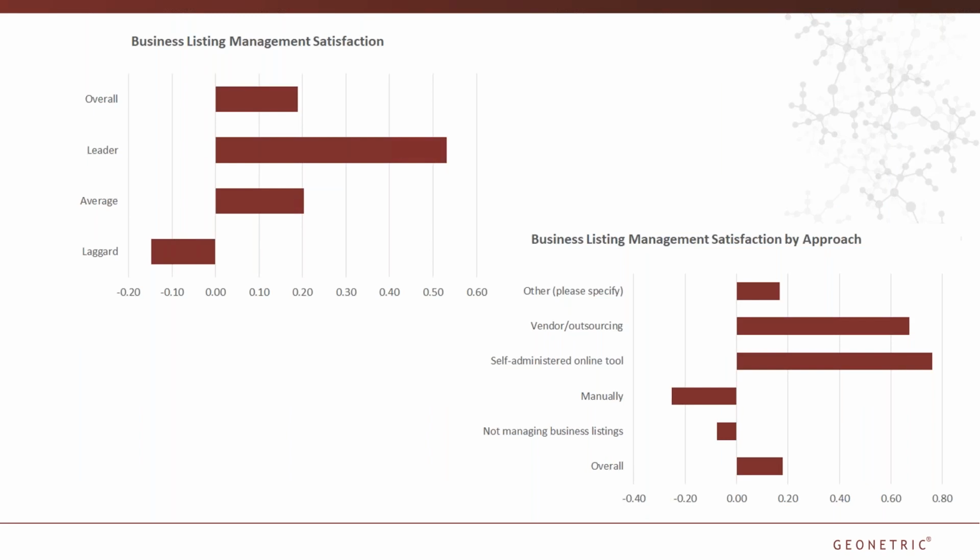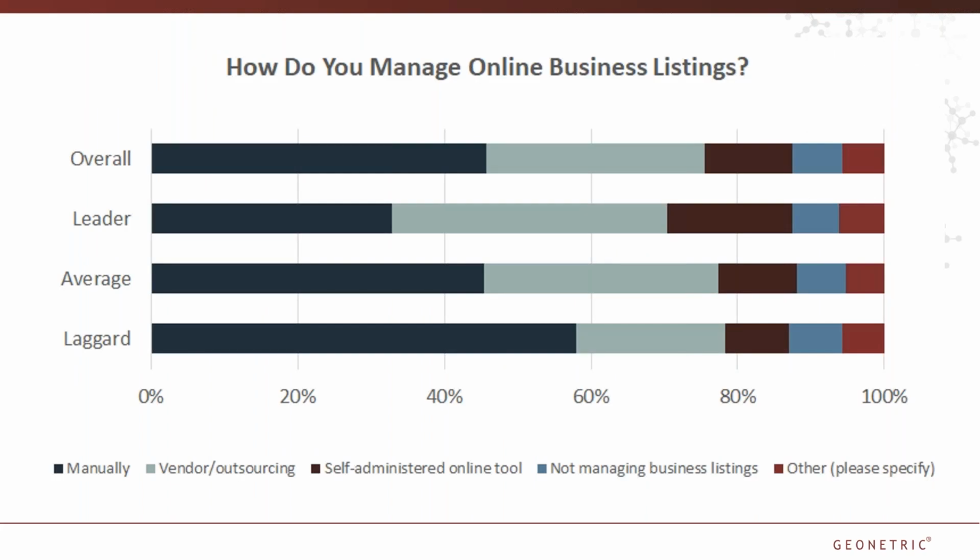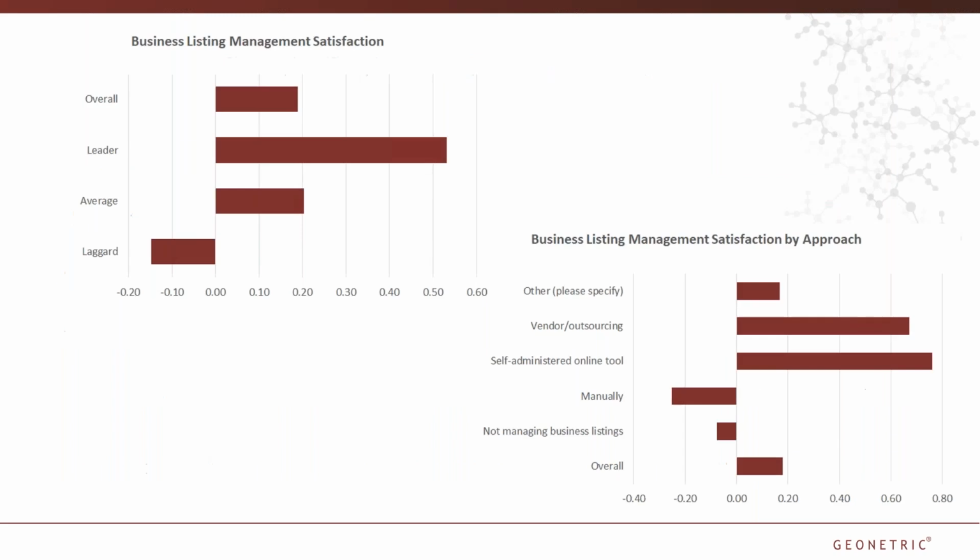Now, in that process, we also asked a bit about how happy they were with their business listing management today. Again, not surprising, leaders are happier than average or happier than laggards. They're doing more, and so on and so forth. If I go back for a moment, you can see that leaders are most likely to be outsourcing that to a vendor, also most likely to be using a self-administered tool, and least likely to be trying to tackle this manually themselves. So maybe not a surprise there that leaders are happier than everyone else.